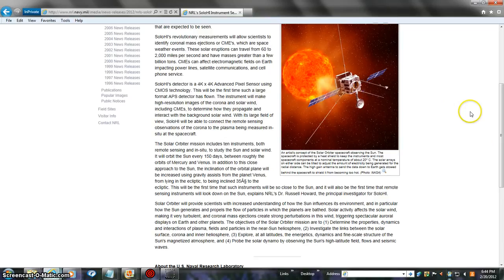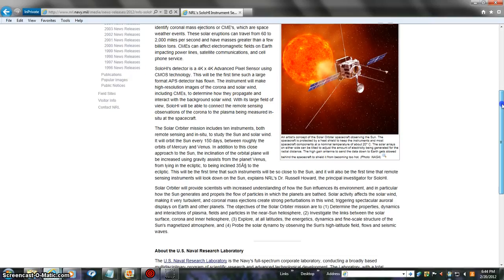Now pretty soon we're going to be able to see from the top of the sun, okay? I got this other SOHO observer that's going to be going up, or maybe it's already on its way. So, we're going to be able to see the sun from the top.